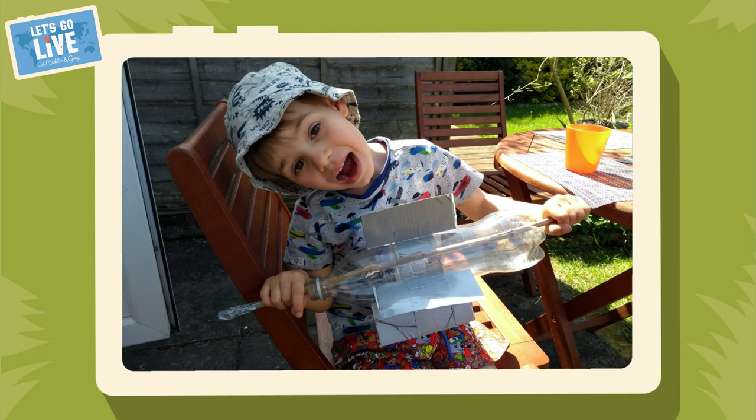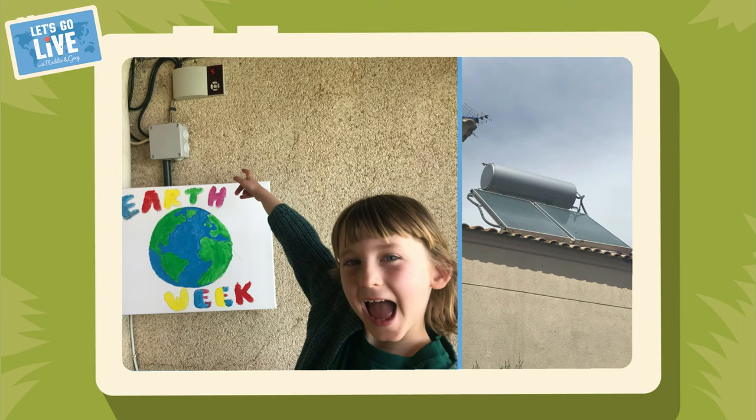All right, let's squeeze one more in. This is Alicia, who lives all the way in sunny Spain, and they use solar panels to heat up the water in her house. And here she is showing how hot that water is. Lovely.